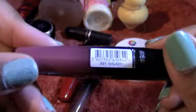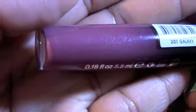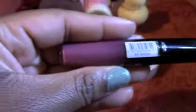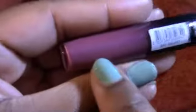Next one I got was Galaxy, and you may be able to see these little sparkly things that will make you think like glitter or some sort of sparkle is in here, which obviously it has something in there, but it doesn't show up on your lips in that way, and it certainly doesn't feel gritty. However, when I first filmed this video, because I told you I deleted the footage accidentally, when I was wiping it off after each swatch, you did see these little speckles on my lip, but it's something that you totally don't feel. Anyway, this is Galaxy. Look at that kind of purple. A mauvey, light purple, kind of baby lavender situation going on. Alright, so that's Galaxy.